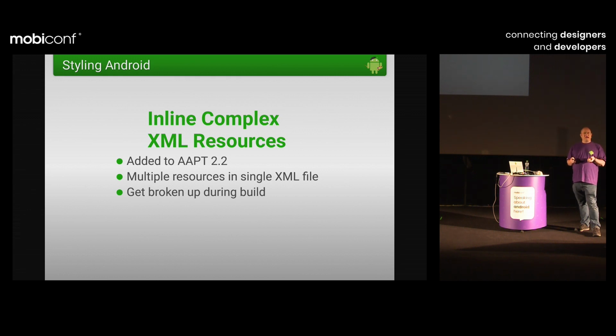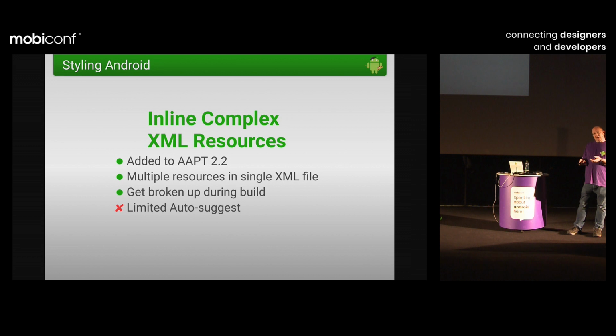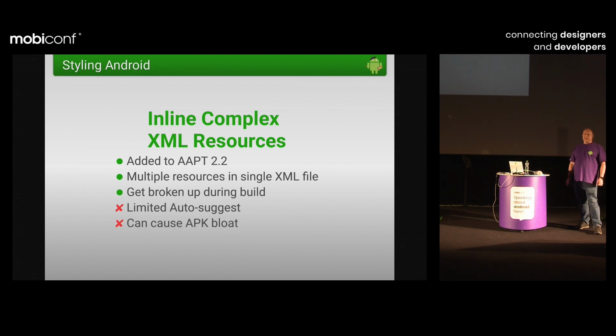And there is a cost to this. If you embed the same vector in multiple different files, it will split each one out separately, so you will get lots of copies of that same vector drawable. Sometimes it is worth considering whether readability is better than a smaller APK, because there is a knock-on. It also has very limited auto-suggest. It may be improving, but if you're editing a vector drawable XML file on its own, you'll get auto-suggest for element and attribute names, but you won't when doing it inline. It's really not there yet. And as I just mentioned, we can bloat our APKs if we do this everywhere, so it's worth understanding the costs of using this.